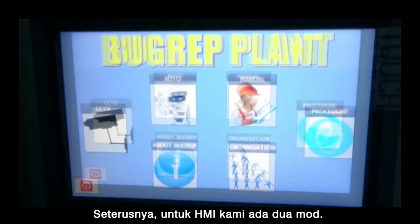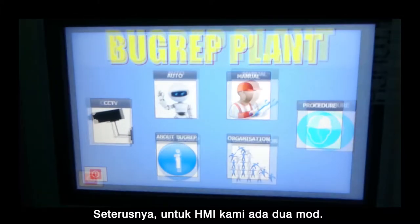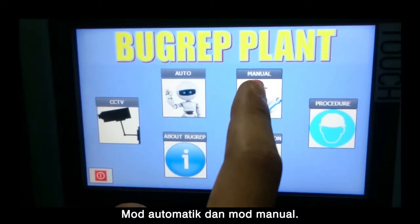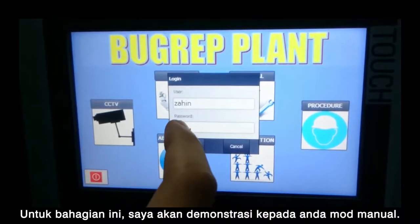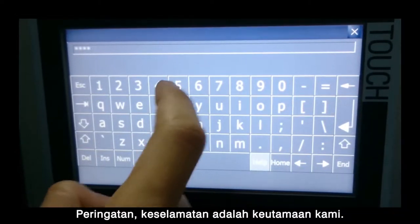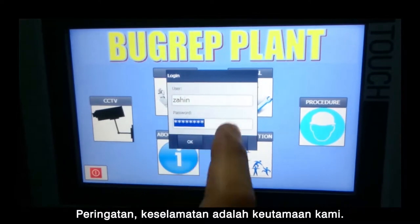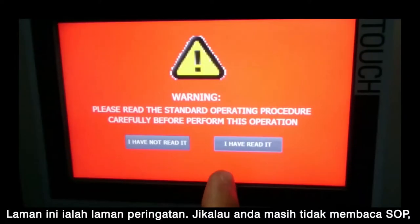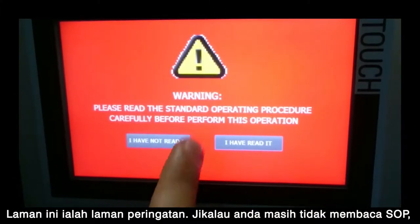Next, for the HMI, we have two modes, automatic mode and manual mode. For this section, I will demonstrate through manual mode. Bear in mind that security and safety is our main concern. This is a reminder page.